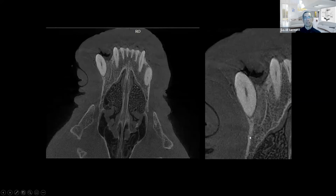There's lots of details that will start to become obvious to you. Here's just one quick example of a non-reduced luxation of this root. And you can tell what happened, you can tell the history of the situation by just looking at the CT. So here is the cortical bone where the root used to sit.